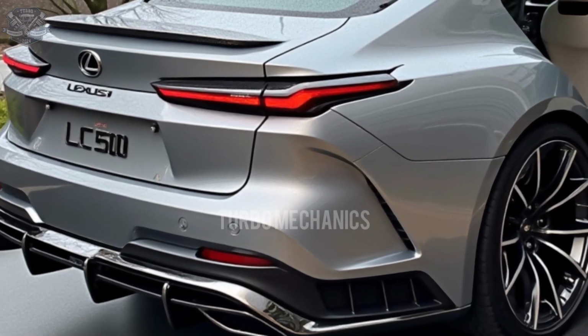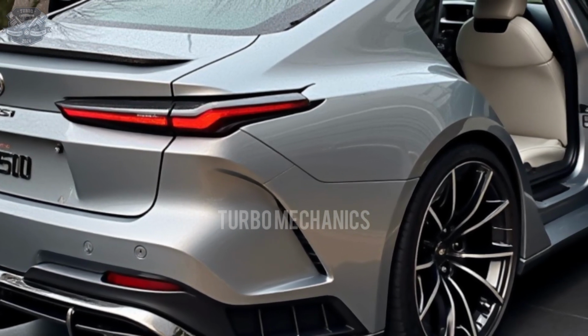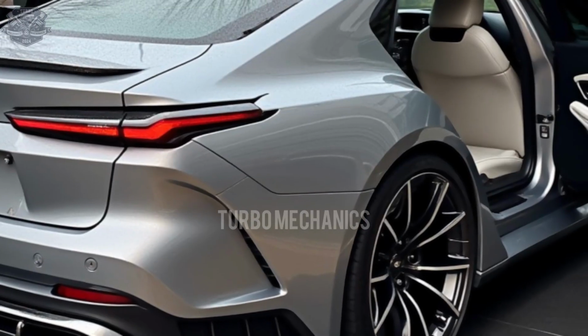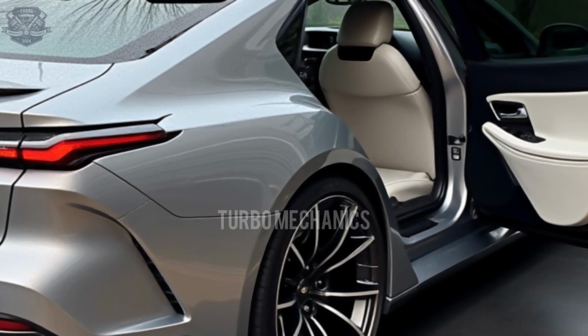The audio system should also be afforded special recognition. A premium Harman Kardon configuration is available, offering a rich, immersive sound experience that can be enjoyed while commuting or navigating your preferred back road.